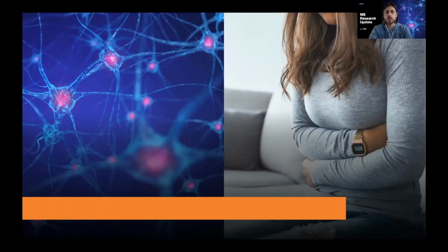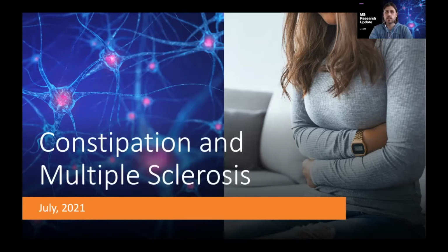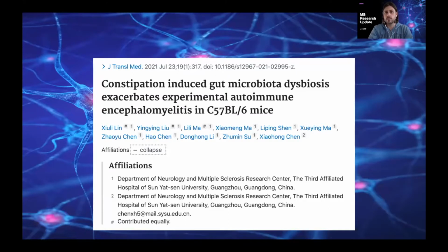All right, so the research that I want to talk to you about today has got to do with constipation and multiple sclerosis, and this is the research paper in question. It was published very recently with the title Constipation-Induced Gut Microbiota Dysbiosis Exacerbates Experimental Autoimmune Encephalomyelitis in C57 BL6 Mice. Published out of China. Now that title is obviously quite a mouthful, but we're going to break down really simply what they've shown in this research and why it might be important for people living with multiple sclerosis.